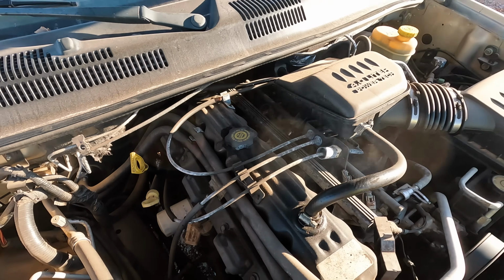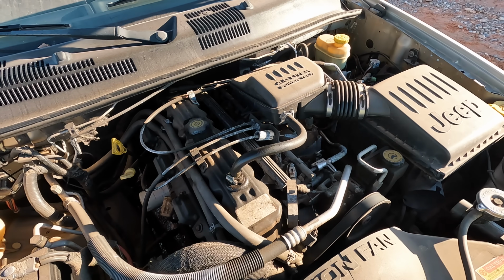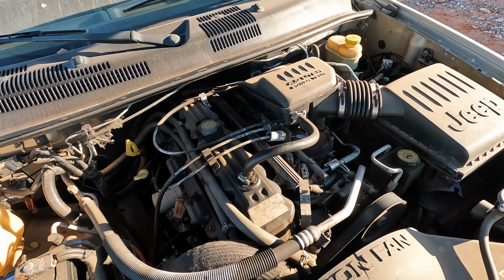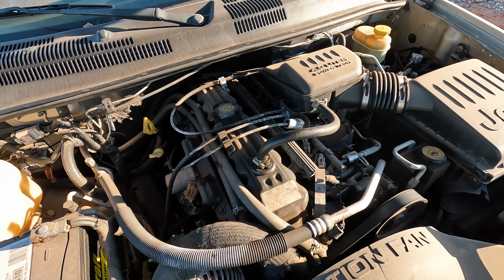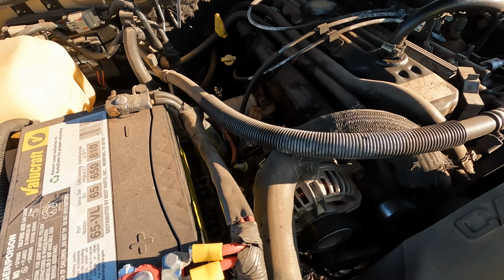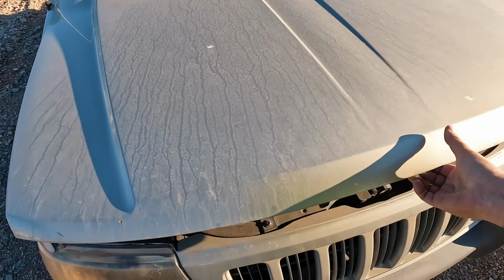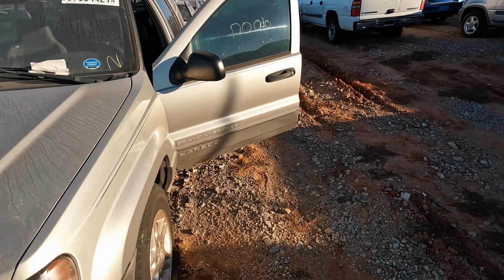Yeah, it's just a valve cover gasket. I mean, listen to her purr though. And it's got cold air conditioning. Are you serious? I don't know, guys. You tell me.